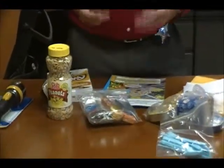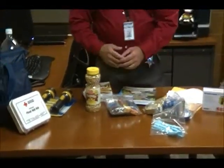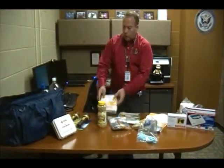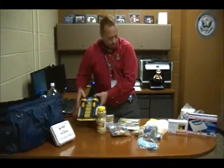So you want to make sure that you're reviewing your kit every year or so, replacing the bottled water, replacing the canned food and the crackers, cycling through that. Consuming this and then putting new stuff in there so your kit's always fresh. Granola bars. You certainly want to have flashlights with extra batteries. You want to have a first aid kit.